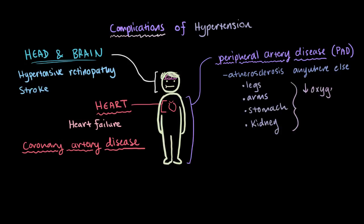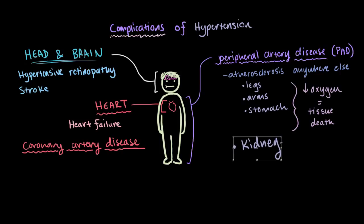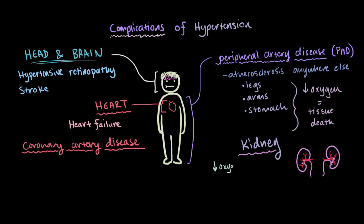Decreased oxygen supply due to weakened or blocked arteries from hypertension to really any part of the peripheral organs or tissues can cause things like ulcers, gangrene, and loss of tissue in the affected area. The kidneys specifically, though, deserve special attention because they tend to be a very common organ that can be damaged by hypertension. If plaque builds up or the arteries weaken and you get a reduced blood flow to the kidneys, then they can become damaged and their function can be reduced, just like any other organ.